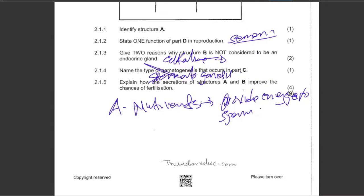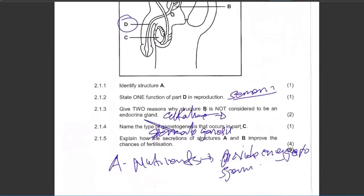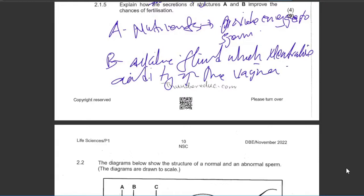Then B, what is B? B is the prostate gland, and the function of the prostate gland is to provide alkaline fluid, which neutralizes the acidity of the vagina. Basically, that's what you need. Just tell us the function of that fluid which is being released into the body.